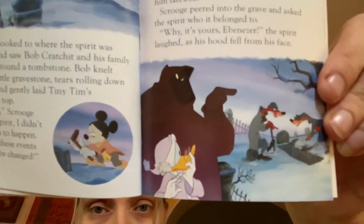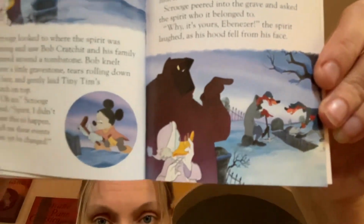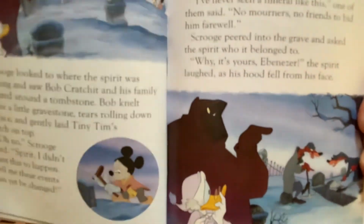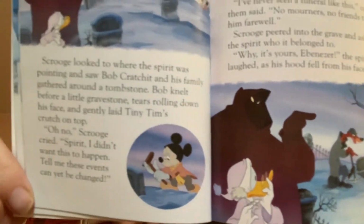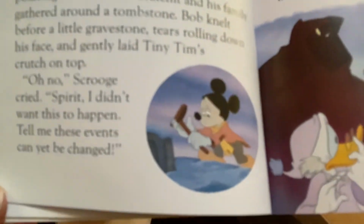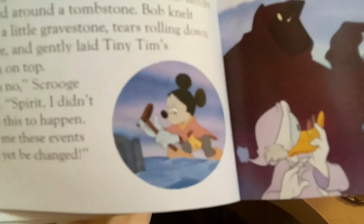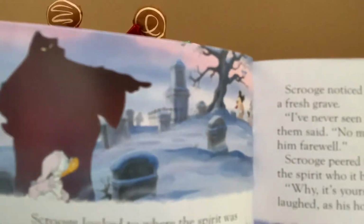So you can see him there laughing about who's in the grave. And Scrooge looking all worried. And the ghost of future pointing. And then you've got a very sad little Bob Cratchit down there putting Tiny Tim's crutch on the grave. So there we go.